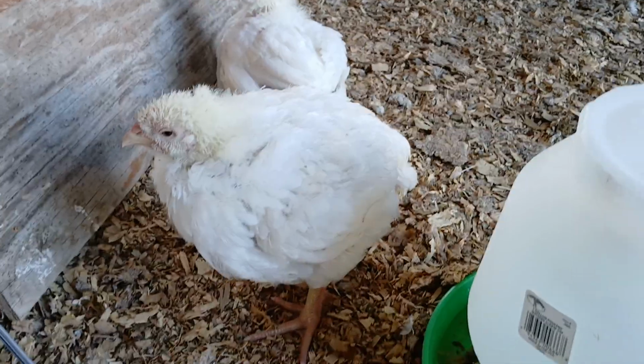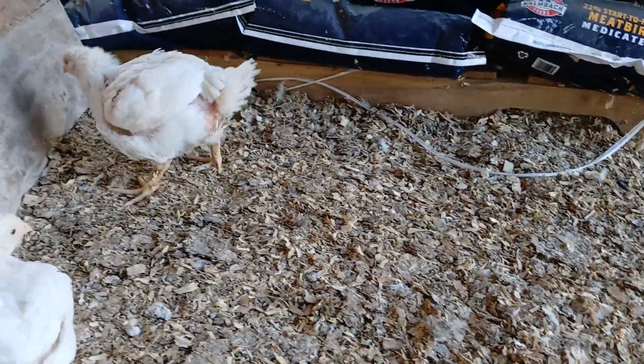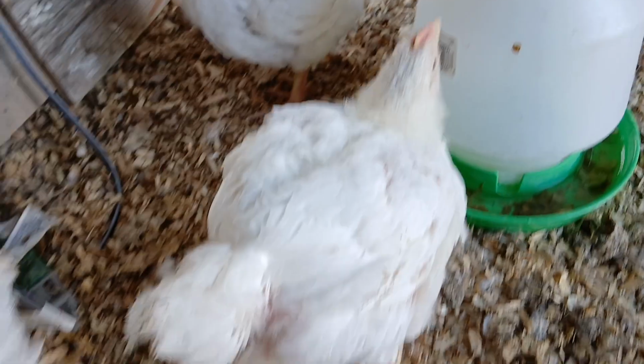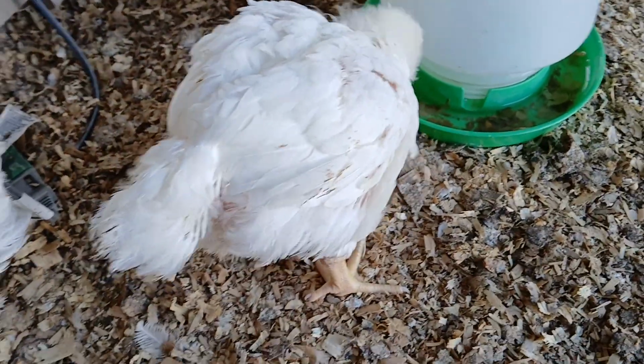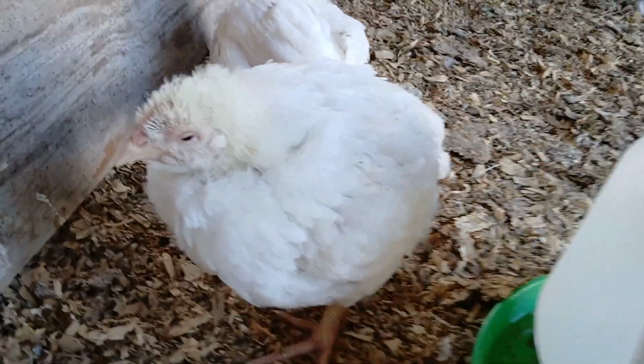But I want you to take a look at this one, okay? So there's 5 over here. That one's moving really good. When it was brought over here, it couldn't walk well. It had a significant limp. This one just walked to water on its own. This one's walking okay, but I want you to take a look at that bird.